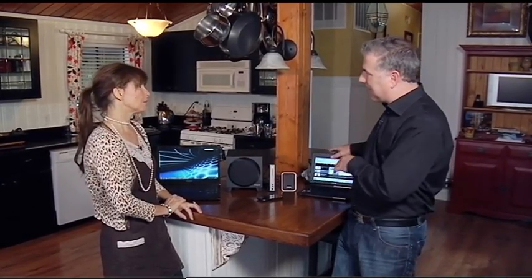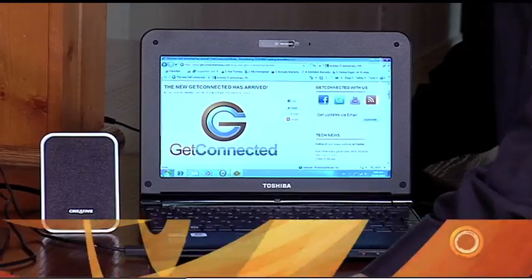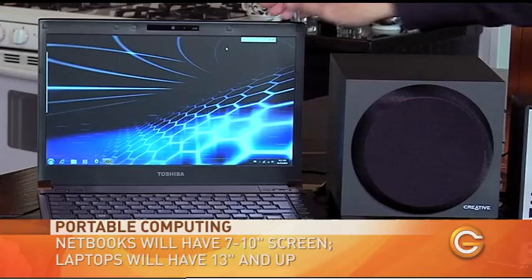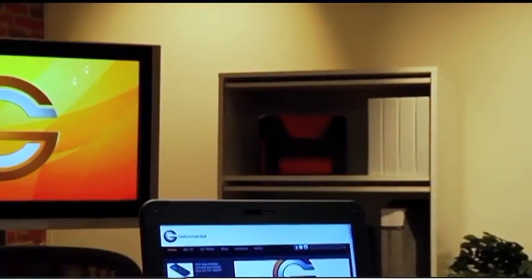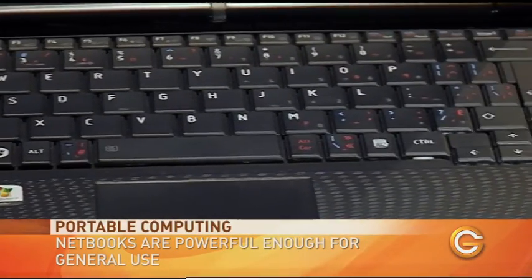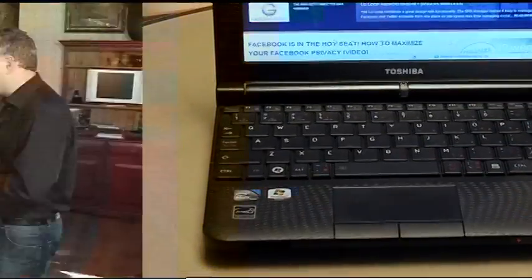I wanted to show you the difference between notebook computers and netbooks. You might have seen these smaller ones before. They look like little baby laptops. Yes, actually, I have. I've never used one, though. This one has anywhere from a 7 to a 10-inch screen, whereas laptops usually have 13-inch screens and up. It doesn't have the same type of power, but it has enough power to run Windows 7, so you can run all your favorite programs, Word and Excel, and you can do email and surf the internet as well. What kind of things were you thinking you're going to be doing on them?